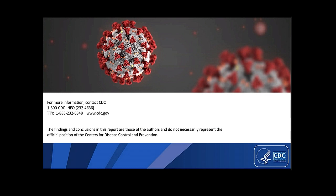The first one is for the COVID-NET hospitalization data, the risk factors. I did not see obesity listed, and I'm just wondering if that's because it did not rise to the level of any increased risk, or it wasn't assessed. I don't have that number in front of me, but I can follow up with it. Okay, thank you.